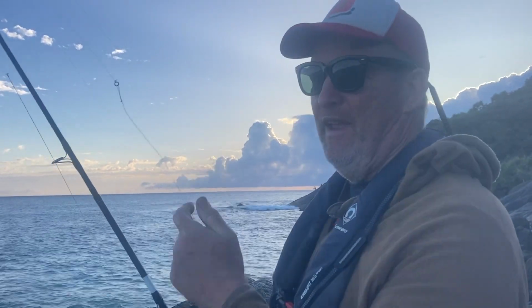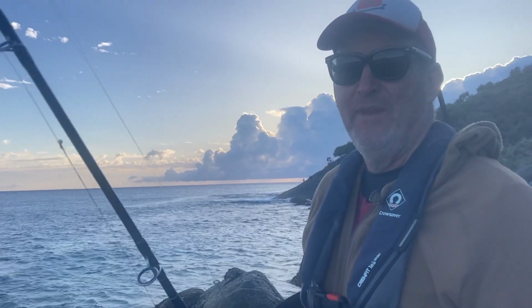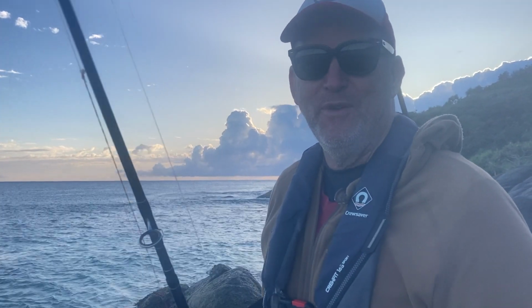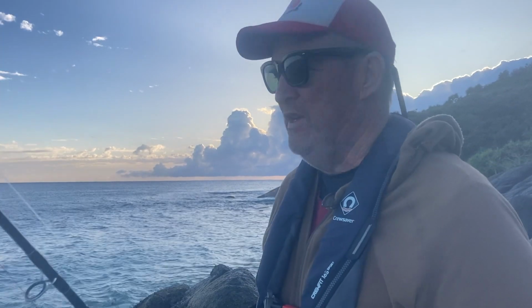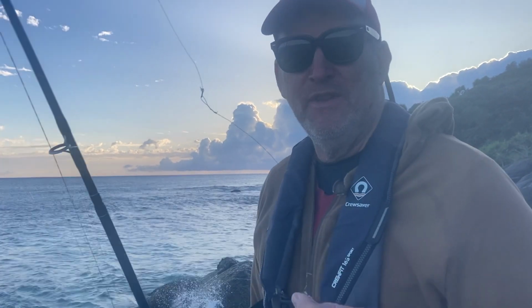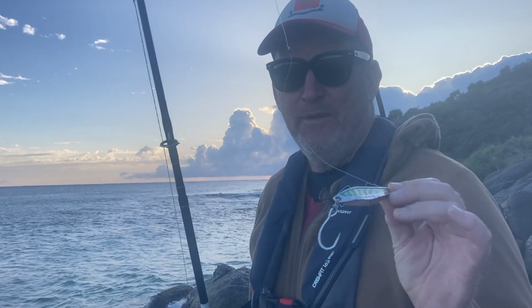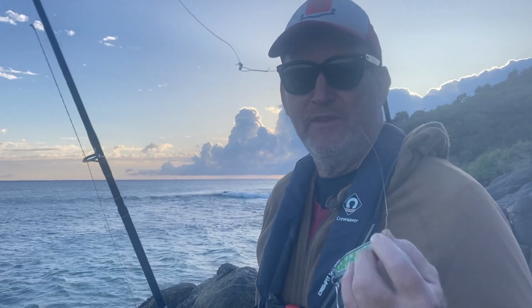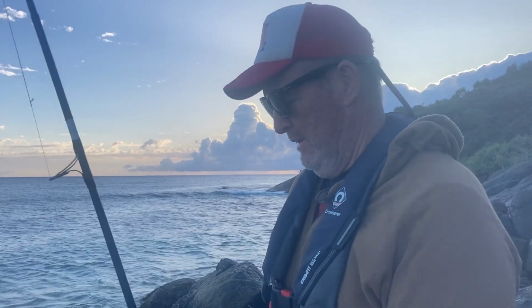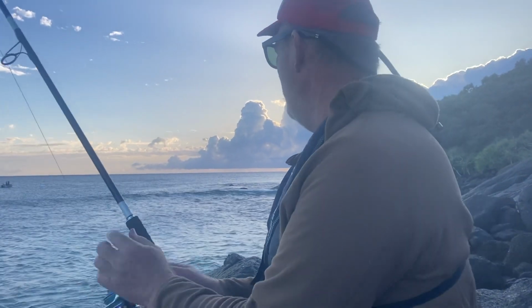Hey, Phil here again. We were going to fish the headland further out, but we arrived pre-dawn and there were like, I think, seven guys that turned up in one group. Anyway, so we're fishing a bit further in, still casting into the same water, just chucking some 85 gram metals, single lines, bit of wire, 59 pound single strand. I'll give it a few casts here.